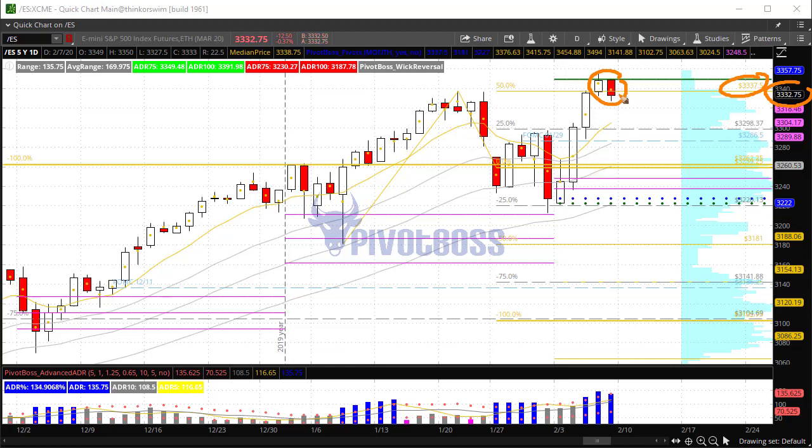If it starts to break down, say through 33.20, that could open up quite a bit of weakness back toward at least 86.5, if not lower into 59. So keep an eye on 33.20 here for the ES. All right, let's take a look now at the NQ.